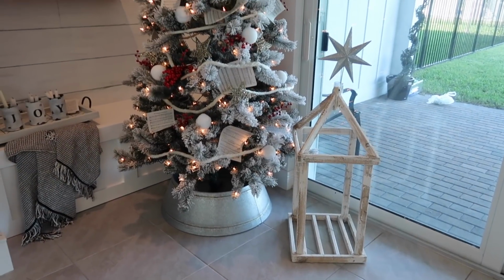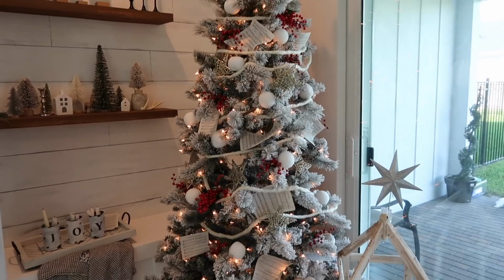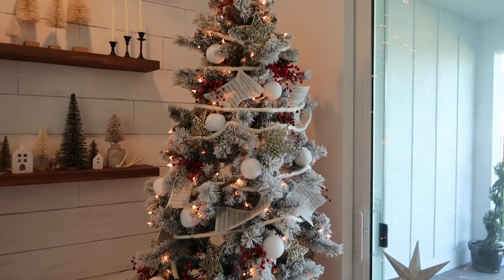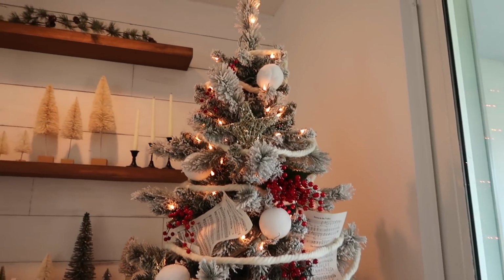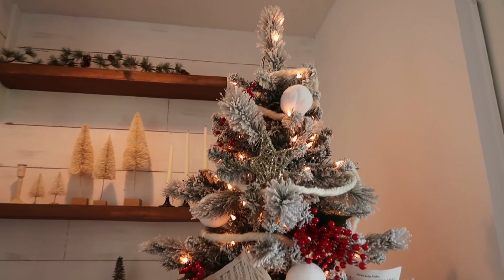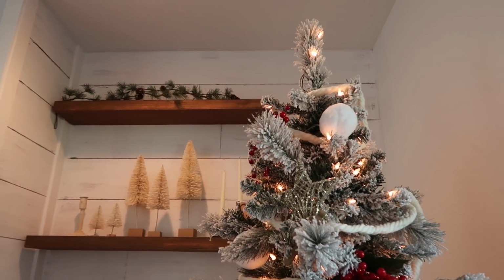And here's our tree. We got this flock tree from Michael's this year. I love it. It's so pretty. It came pre-lit and flocked and all that stuff. It is a little messy like every flocked tree is to set up, but I really like it. We still don't have our star on top yet, so that's not completed.